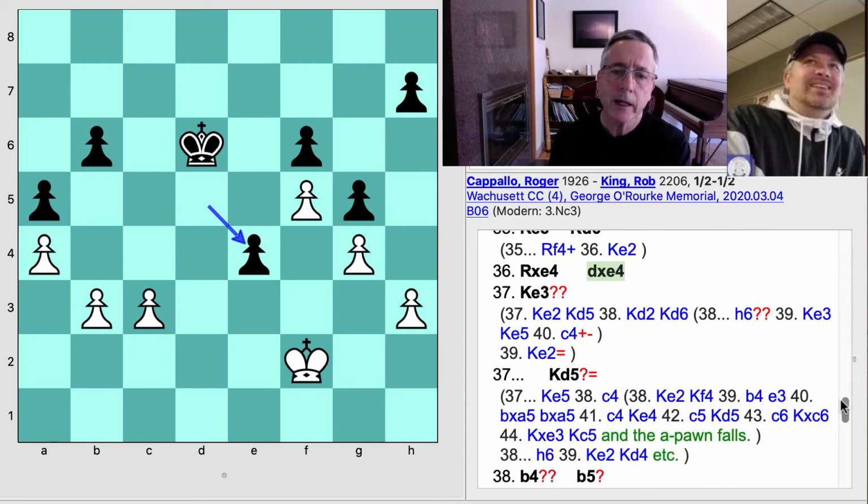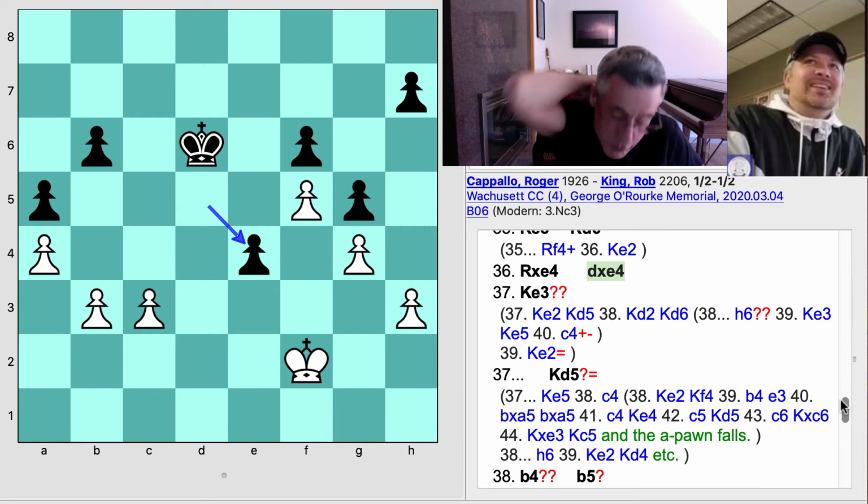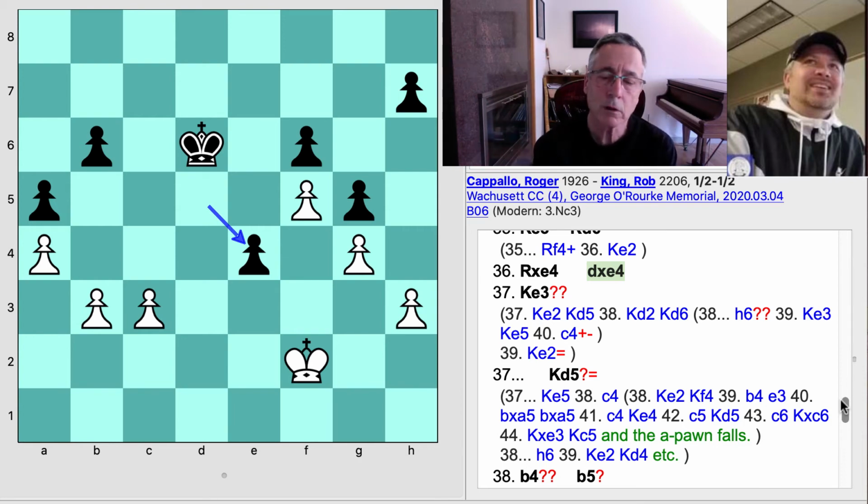And king and pawn endgames are interesting because it's like you're poised on a knife edge. They could fall either way if there's one misstep by either side. And you don't want to trade into a king and pawn endgame if you have a choice, unless you're winning it or drawing it, if that's what you're trying to do.